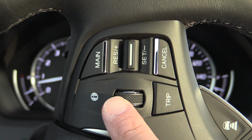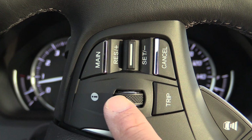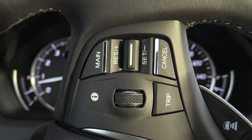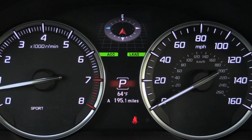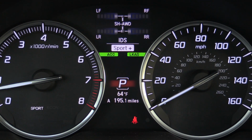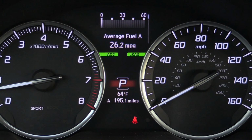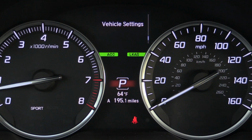That multi-information display is controlled by this knob on the steering wheel. It rolls around like that and then clicks to enter as well. We also get this trip button right below that. Zooming in on that multi-information display, you can see we get our transmission mode right there in the center. We can roll around and get a display of what our super handling all-wheel drive system is showing us, average speed, elapsed time, range, all of your typical trip computer information right there.